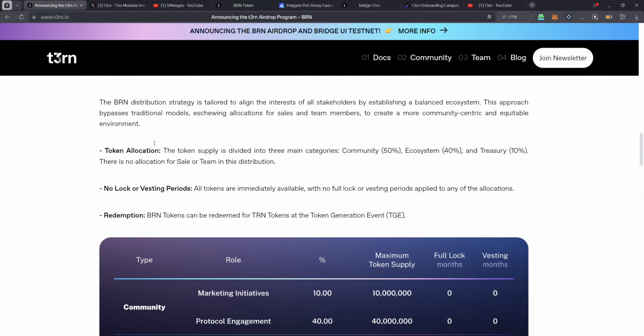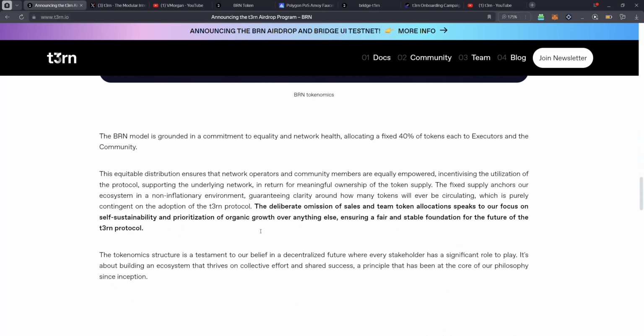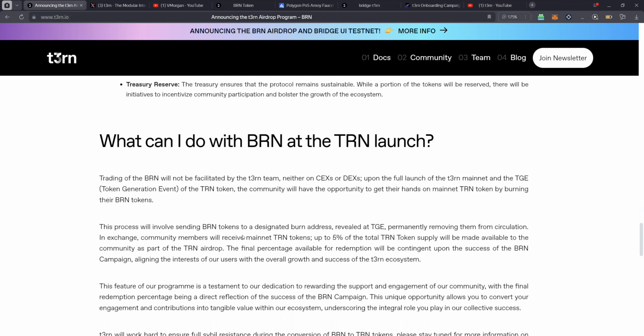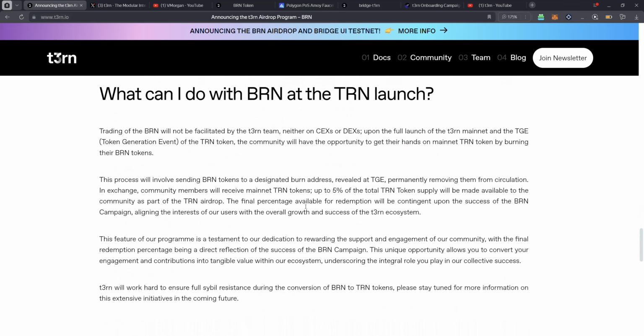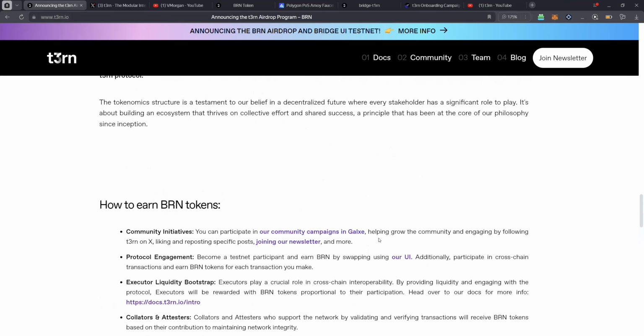Okay, so I'm going to go over to now validating the airdrop. As you can see over here in the Tokenomics, they've allocated 50% to community, 40% to ecosystem, and 10% to treasury. But inside this 50% that goes to the community, 5% of it is going to be used for the airdrop. As you can see, up to 5% of the total T3rn token supply will be made available to the community as part of the T3rn airdrop. So this is what we are interested in currently.